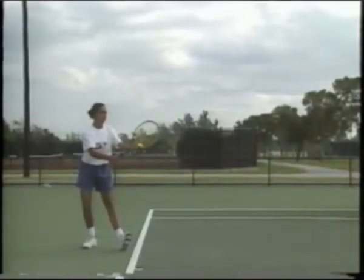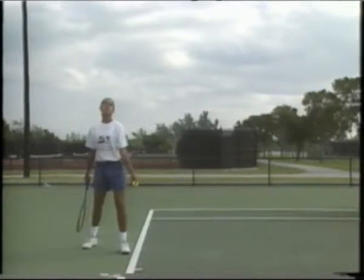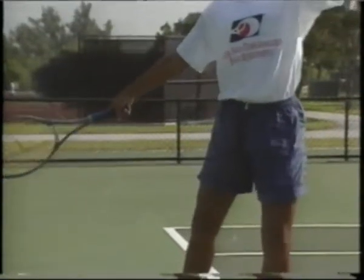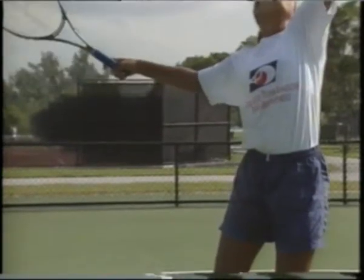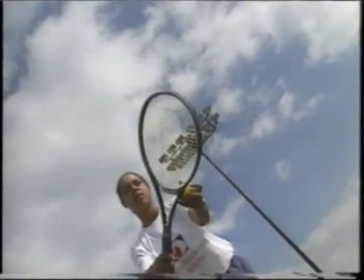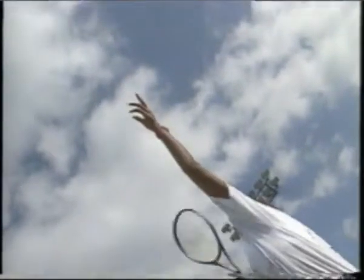To begin the swing, both hands will generally drop together and separate at the center of the body. The racket arm drops into a pendulum motion, allowing the racket head to swing up first behind the body to about shoulder height. The toss should be high enough to allow for full extension immediately after contact.